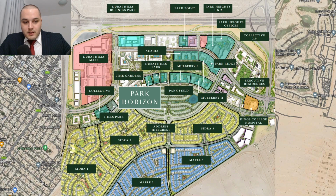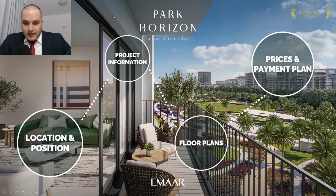So access and exit is very easy. It's within walking distance of Dubai Hills Mall, as you can see, and it has great views on each side. In front of the building you will see the park, and at the back of this particular project there will be a townhouse and villa area. So both views will be very nice.